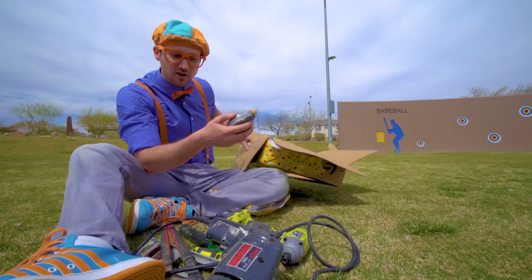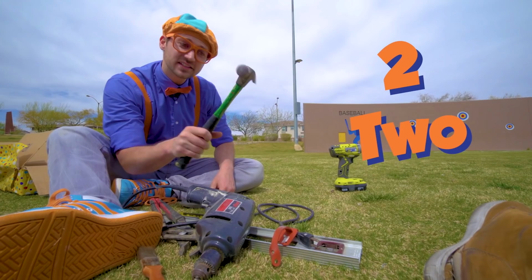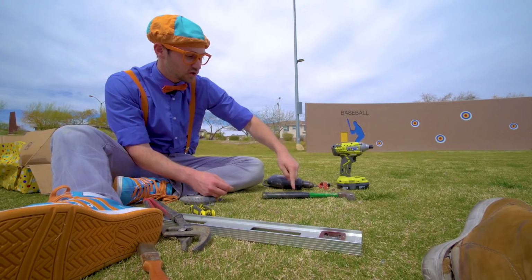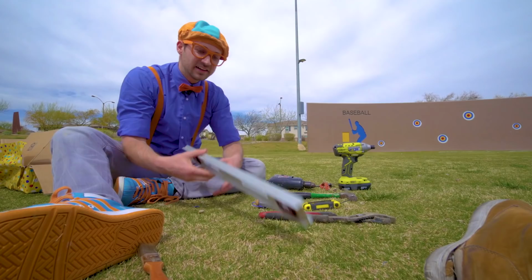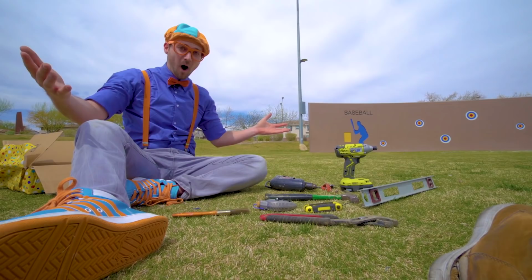Okay, let's see here. We have 1 tool. We have a 2nd tool, which is a hammer. So we have a hammer, a drill, another drill, which is number 3. 1, 2, 3. Chalk line. 4. Ooh, Allen wrenches. 5. Pliers. 6. A level. Whoa! 7. And a paintbrush. 8. Whoa! This is the perfect time for the Blippi Tool Song.